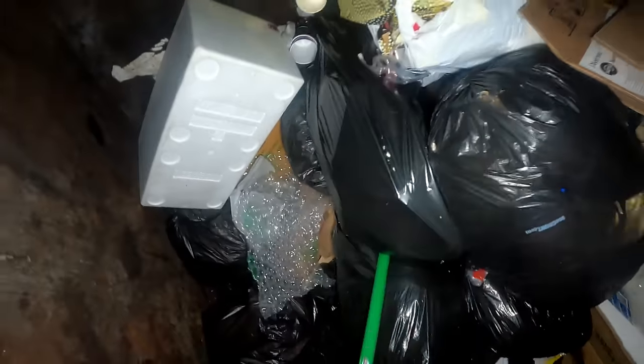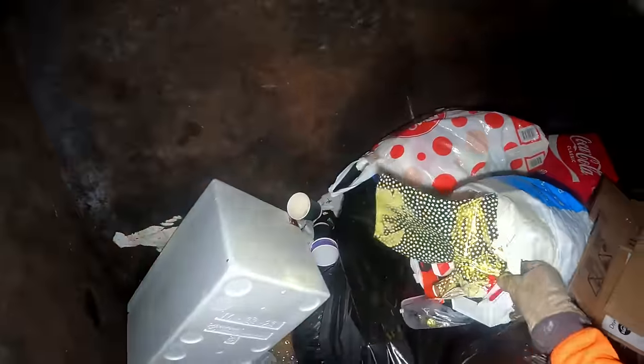Take that whole bag. Don't have to worry about it. What have we got here? Oh, one of those moppy, fancy mops. It's not even going to come out. Oh, we'll take it anyway. Scrap steel. What do I reckon?